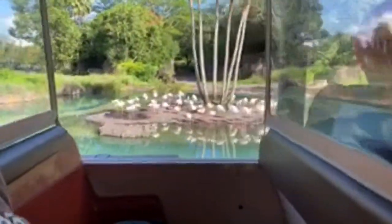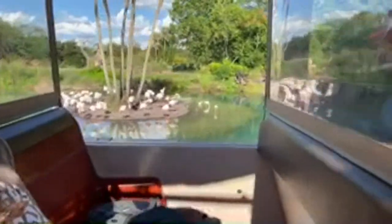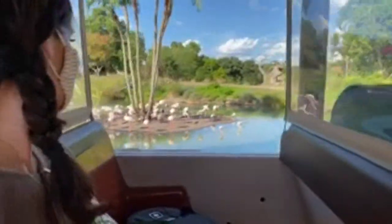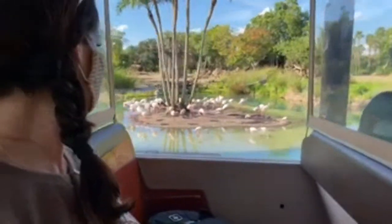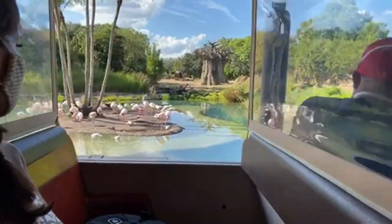The greater flamingo is the largest species of flamingo. They get their coloration over time from their diet. Claire, there are your flamingos. Now, you can see some with a lighter gray coloration to their feathers. Those are actually baby greater flamingos. While they grow to full size within a few months of being born, they don't get their light pink plumage until about 1 to 3 years later, depending on their own personal diets.